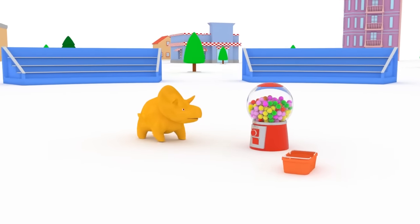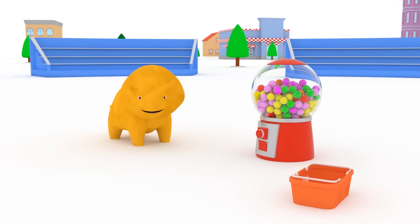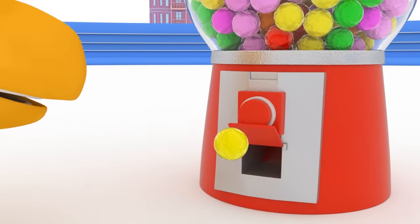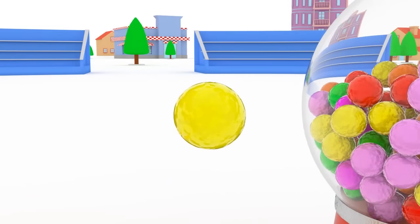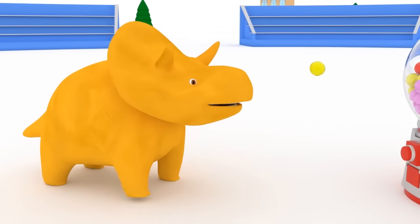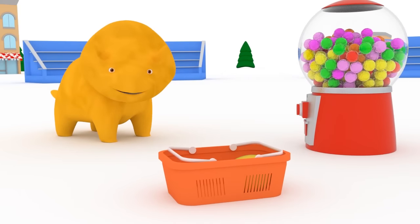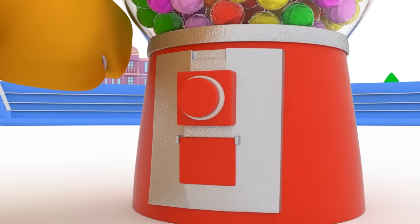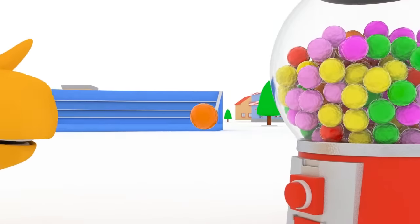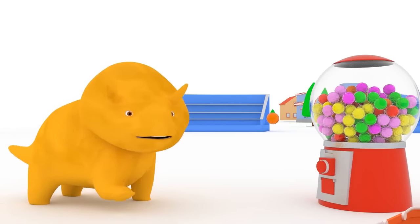Would you like to play with a chewing gum machine and learn fruits today? Great! Then let's start. Press a button on the machine. Dino, which fruit is also yellow? Lemon. Dino, which fruit is also orange? Orange.